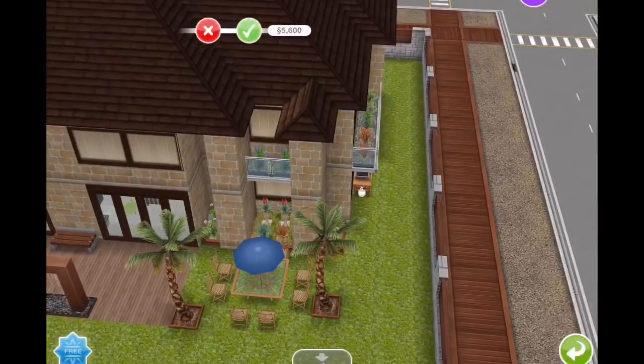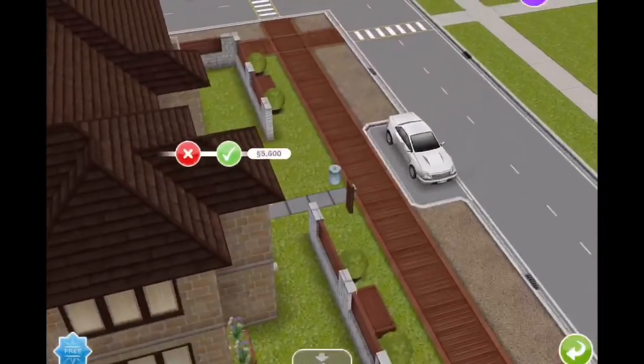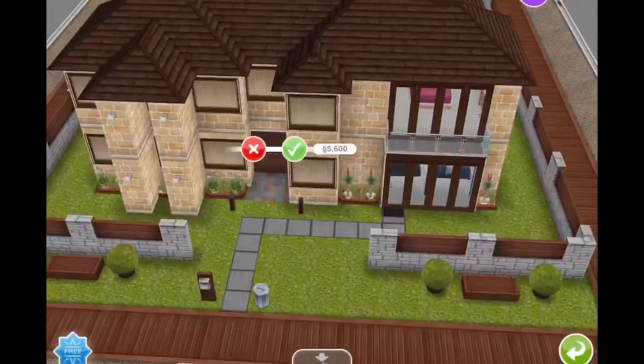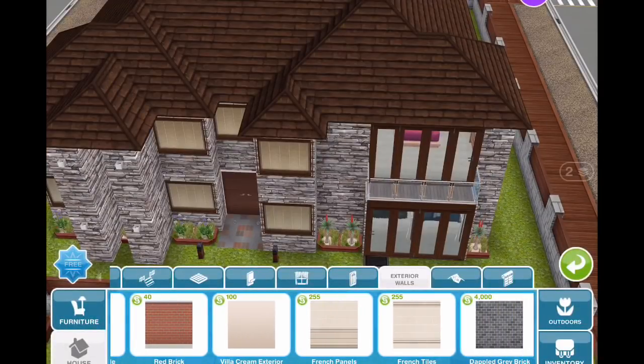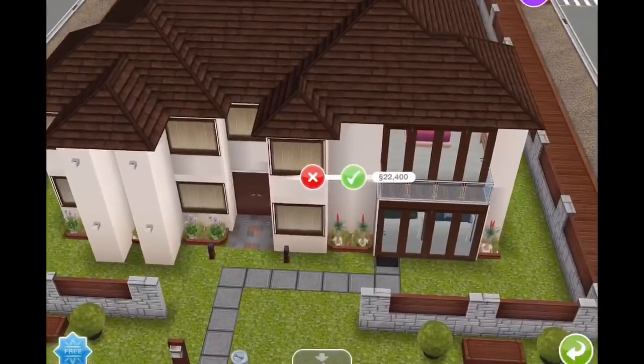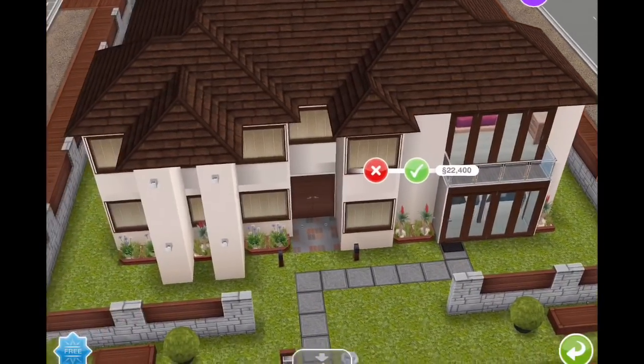A lot of you ask me, how do you remodel? What's your process? You know how I build from scratch, right? You know I do room by room, most of you who have been with me for a while. But as far as remodels go, typically I do this. I just try to get the outside going, and that gives me a lot of inspiration for what I'm going to do on the inside.